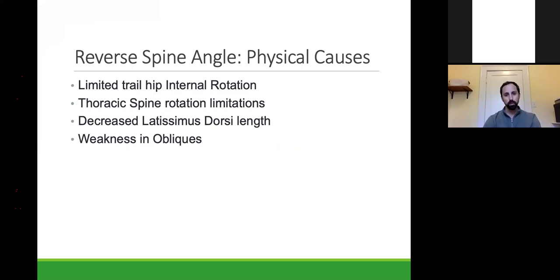Tightness in our lats, which is the muscles that run from the lower part of our shoulder down to our lower back, what we call our pull down. If they're tight, they prevent us from reaching back overhead, which is the end point of our backswing, or just weakness or lack of motor control for a better explanation.